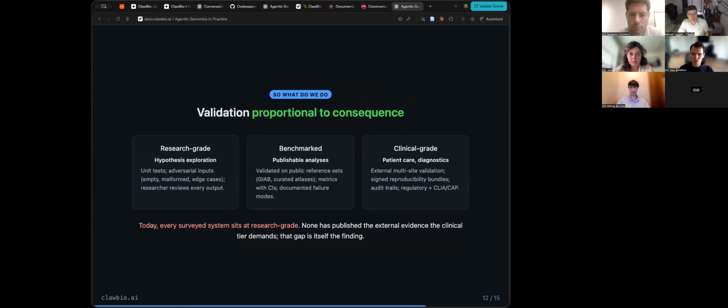So I wish to talk about this particular aspect. What do we do about this? So let's not abandon agents. Calibrate scrutiny to consequence. And we have three tiers.